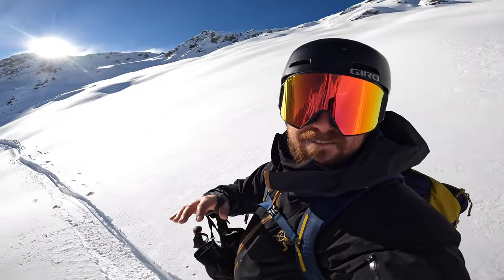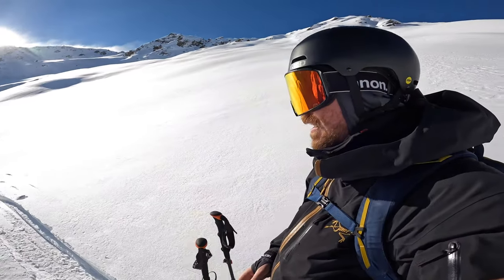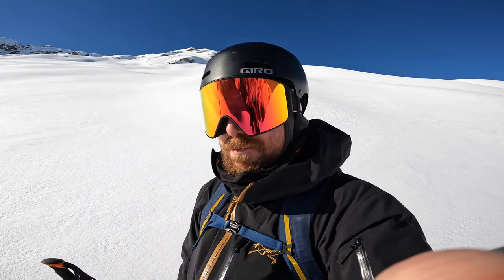Okay, so back in here for lap two. Just skinning along this track. The first lap that I took through was so nice, but at the bottom you come to a little creek. So I'm hoping that if I head along that way a little bit more, I might be able to avoid that, because I had a long toe side traverse out. But snow in here is great. Let's get cracking.